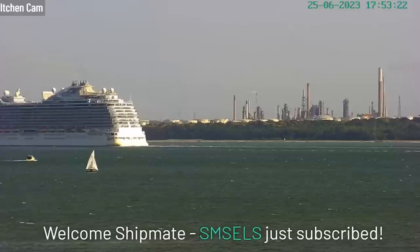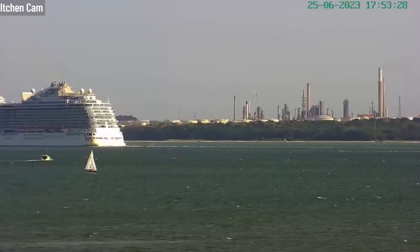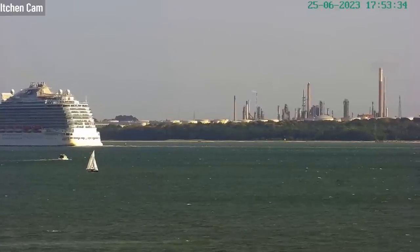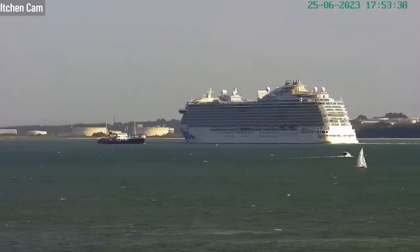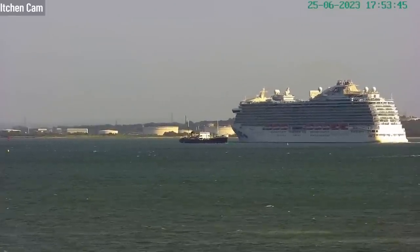Regal Princess. Oh, excellent. Spell edging in, informing us that Regal Princess is off on a 12-night British Isles cruise via St. Peter Port, Cork, Dublin, Liverpool, Belfast, Greenock, Invergordon, Leith, and Le Havre, France. I'm sure that Le Havre, France is part of the British Isles, but never know. Perhaps we're expanding our empire at last rather than shrinking it.